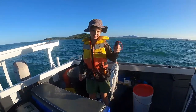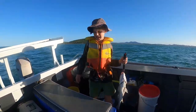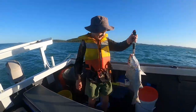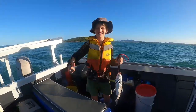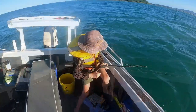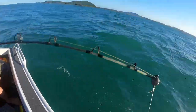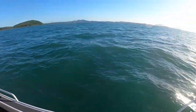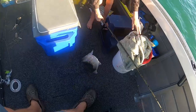We're actually going to keep this one. This one's a keeper. Let everything else go today, but we need one for the table. And it's a big grunter. It's going to taste good. I've just caught again. That's actually insane. Another grunter. Oh, he's a pisser.